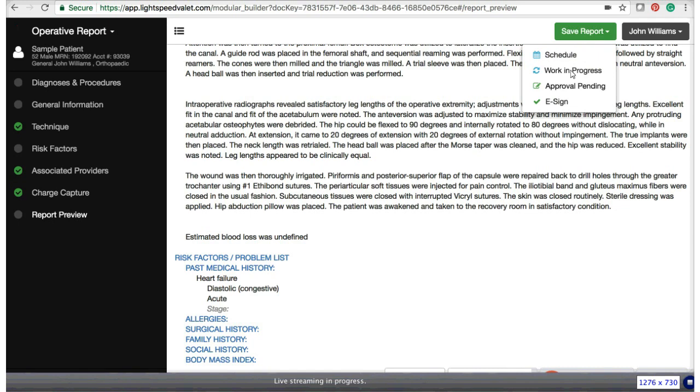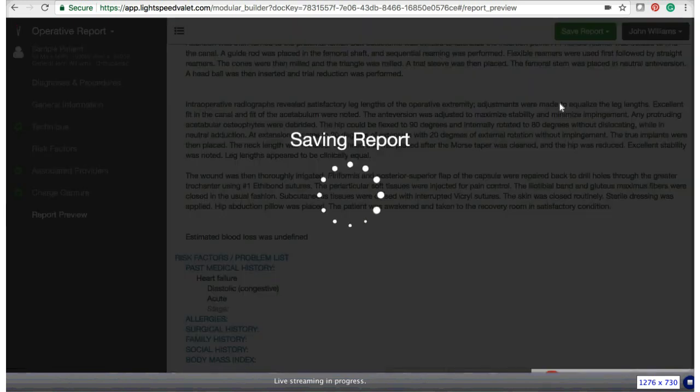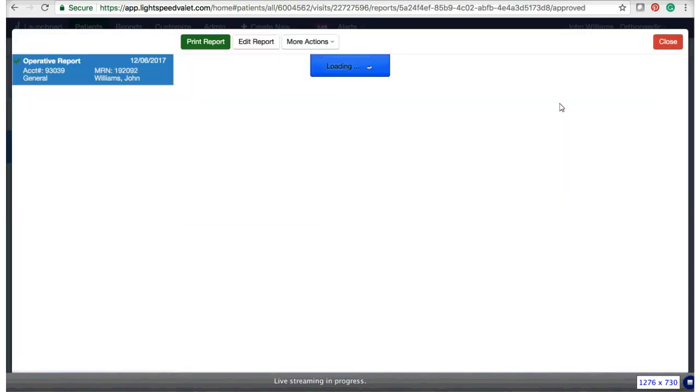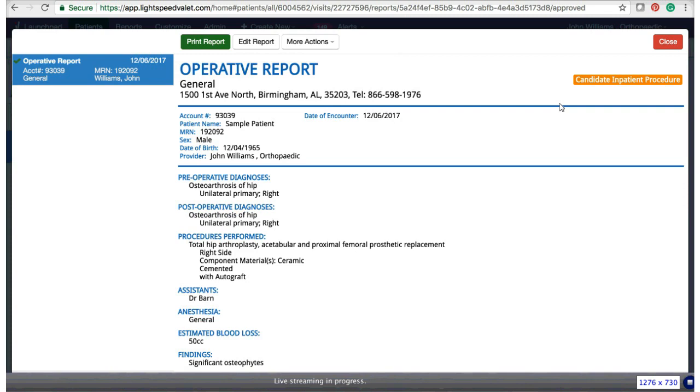So I'll come up here, I'll choose e-sign, and immediately that note is flowing back into the EMR. Because that final note is automatically there, I'm not having to do that second step of filling out an immediate post-procedure note. And then also that information is automatically sent downstream, again, to whoever it was that I had initiated it to.